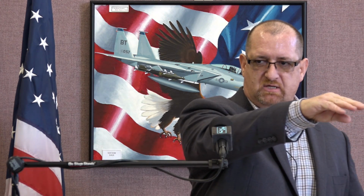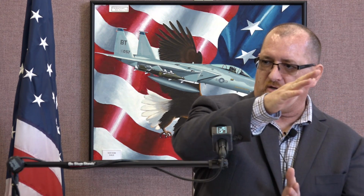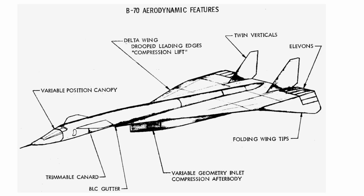Now, in order to do that, they had to design a long, skinny front where the cockpit is that will split the air and cause that shock wave to come back and meet the fuselage at some point, so that they can generate that lift and bring that plane up. And that's what they did, and that's what they came up with, the B-70 or the XB-70.